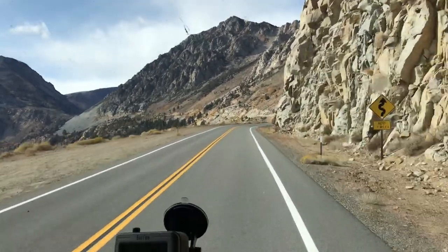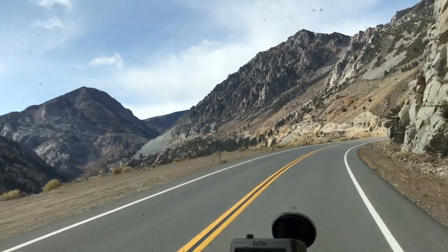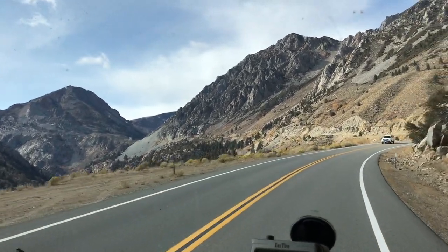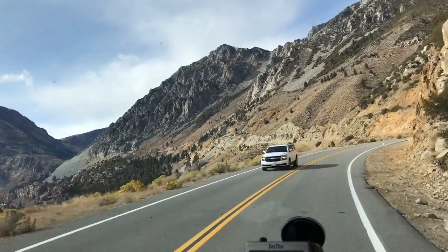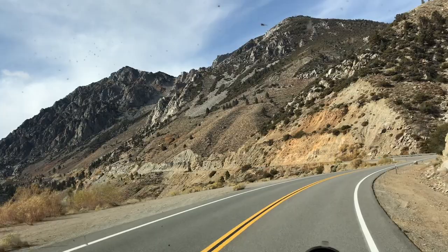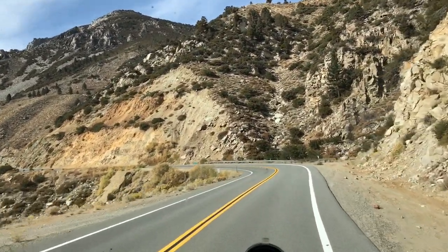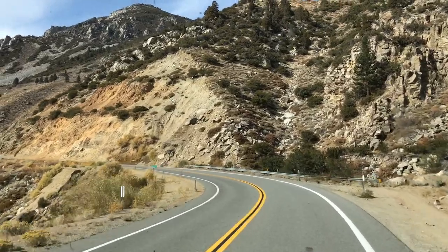Plenty of shoulder, pull-off space. Definitely not anything scary. I was really worried about this pass, but Jeremy's done a lot of pass driving in Colorado and Wyoming, so I think this probably won't be anything too bad. The weather is nice today as well, so not too bad. A little bit windy.